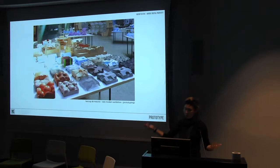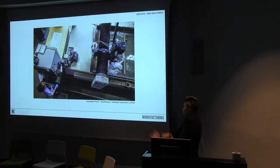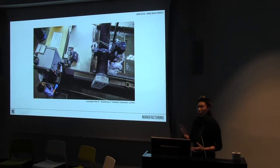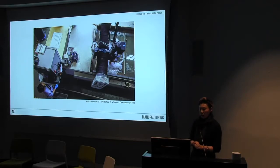And for all of you who are classically known as architects, we understand this as looking at iterations and prototyping. So this is me down in the Autodesk Pier 9 workshop, going through that process of iteration all the way through to manufacturing. What do we do with manufacturing tools, and how does manufacturing become intertwined with the discussion that we have as designers, creatives, and or makers?